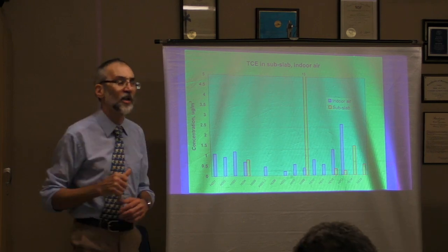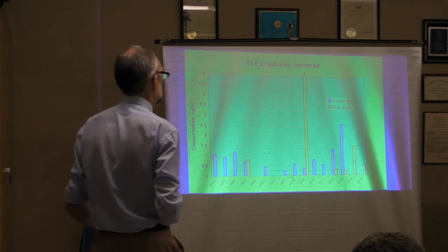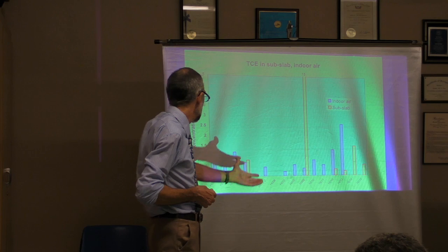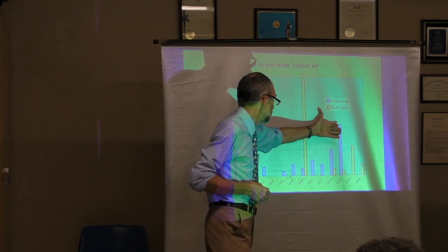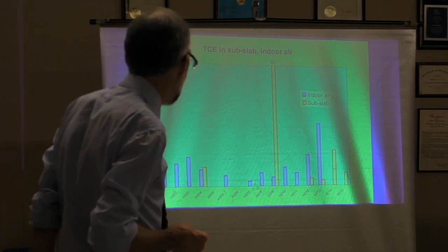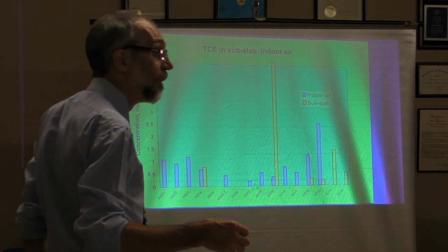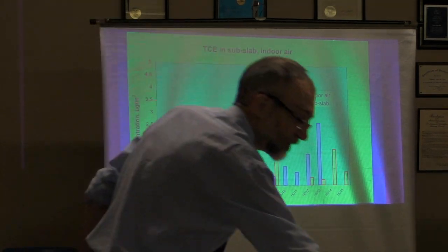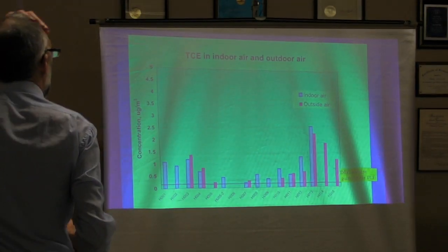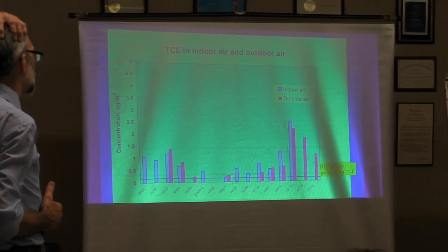So there doesn't seem to be much correlation. Based on what we're seeing here, we've got a huge concentration of TCE underneath the building, not much in the building. We've got a higher level here in the building, hardly anything underneath. So it's not pointing to intrusion. John, isn't the safety level for TCE 0.004? We're getting to that. We're just looking at cause and effect right now. Now, so here's indoor versus outdoor. I'm trying not to touch anything.